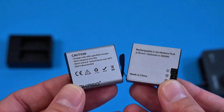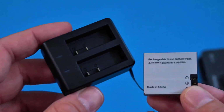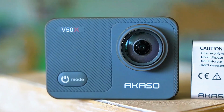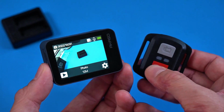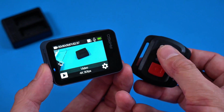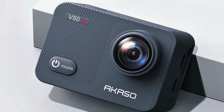To speak of the battery, AKASO V50X action camera comes with 2 rechargeable 1350 mAh batteries, which support video recording up to 180 minutes, which is amazing. And a 17 accessories kit fits most action cameras, even GoPro. Plus, it has a wireless remote control as well, but it's a poor fit for photography as it lacks an autofocus system. Yet, it is an attractive option with plenty of features under such an affordable price range.